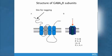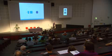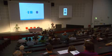Each subunit comprises 4 transmembrane domains, and there's a large intracellular loop between TMs 3 and 4. And this is a site for post-translational modifications of the receptor, which is an important mechanism whereby the receptor can be regulated by intracellular signaling pathways within the cell.